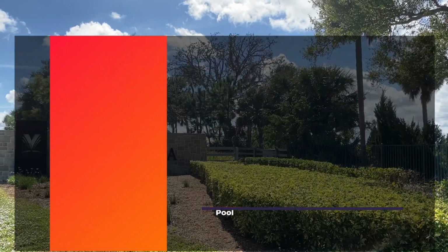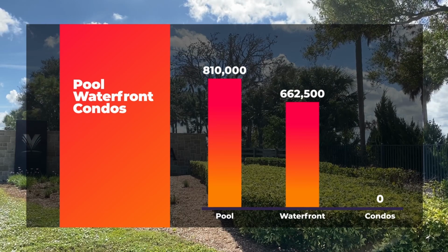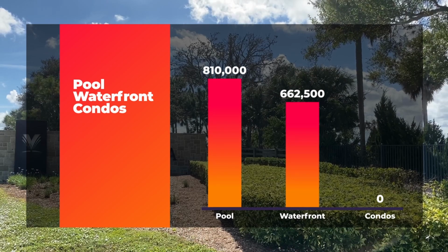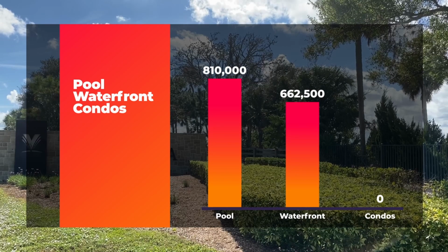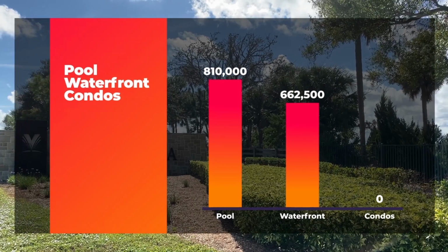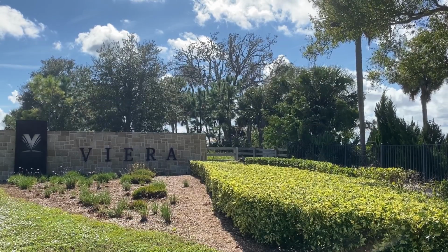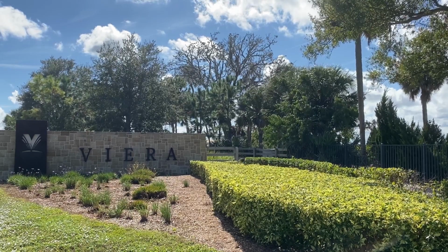Even prices for pool homes have increased again to $810K. As I mentioned in the previous reports, especially pool and waterfront homes had gone through the roof. So it's especially interesting to see that Viera West prices climb across the board, including pool and waterfront properties. Waterfront properties in particular saw a 14.5% increase, and there were no condo sales this month. So with prices rising and the days on the market remaining very low, it's obvious that the demand for the west side of this top master planned community continues to be high.